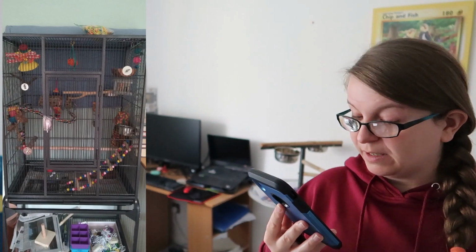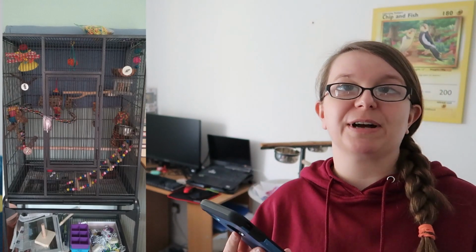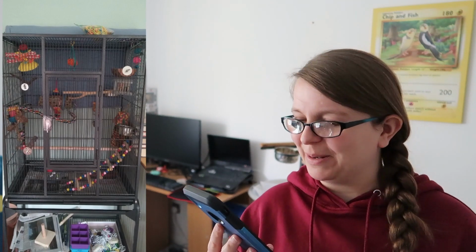You could go for a substrate base, and again, if you can't take the tray out, if it leaves too much of a gap, you could just pop a foraging tray at the base there and then fill it with some crinkle paper for your lovebird to go down and play in. That could be lots of fun.